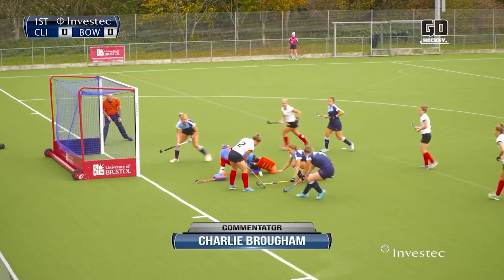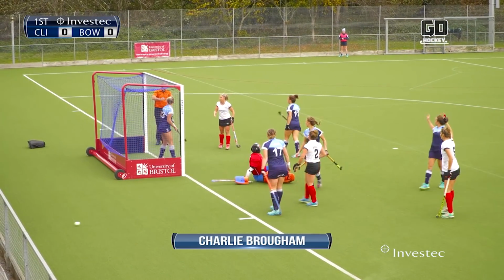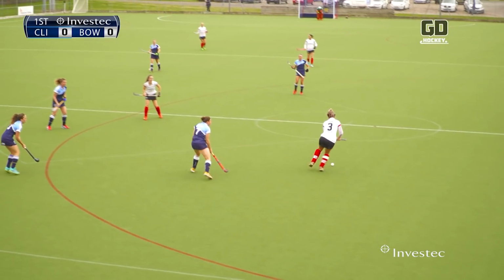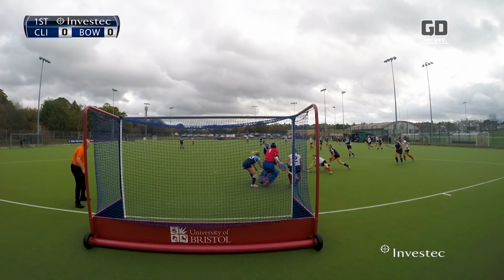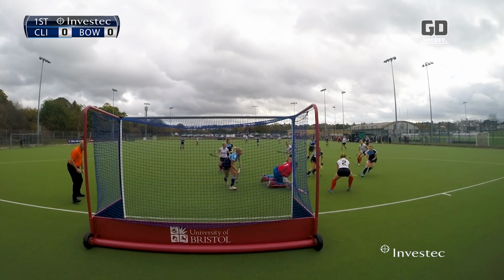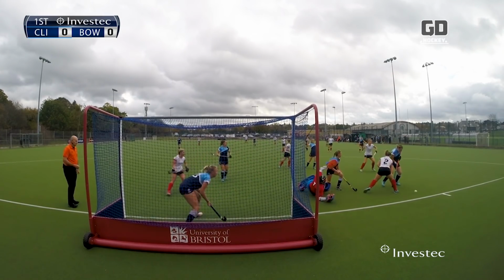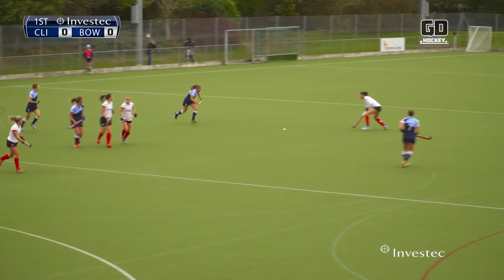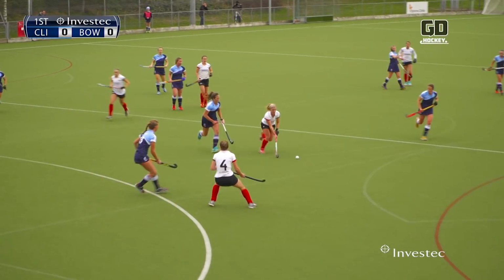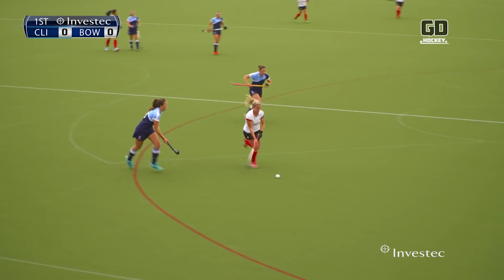Well, makes it all the way through and the keeper makes the save. Here is Bailey. And it's a short corner. Moore's ball in, bounced its way through. Shot well saved. Only had time and space on the penalty corner. Bowdon come again. So it's been a bright start by the visitors.